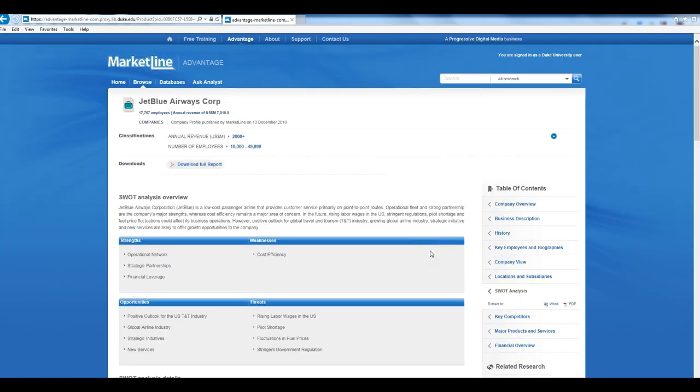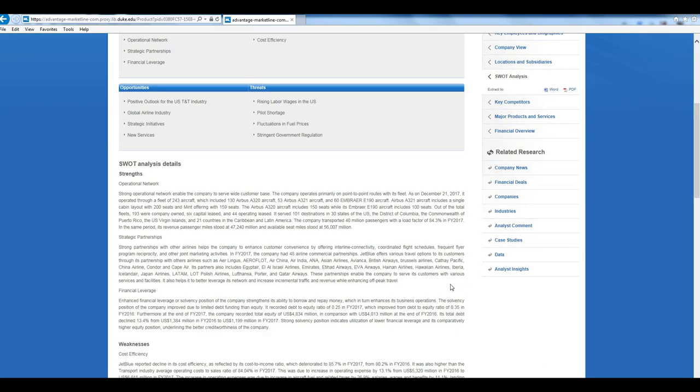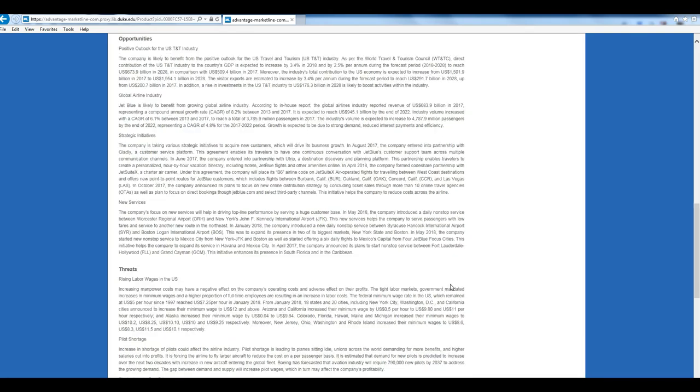So let's just take a look at that SWOT analysis. And here we see those strengths, weaknesses, opportunities, and threats with some discussion on that.